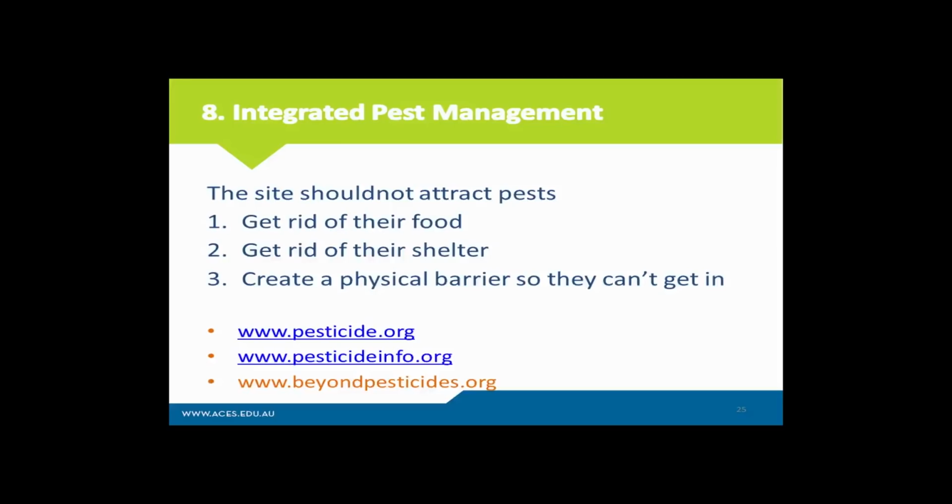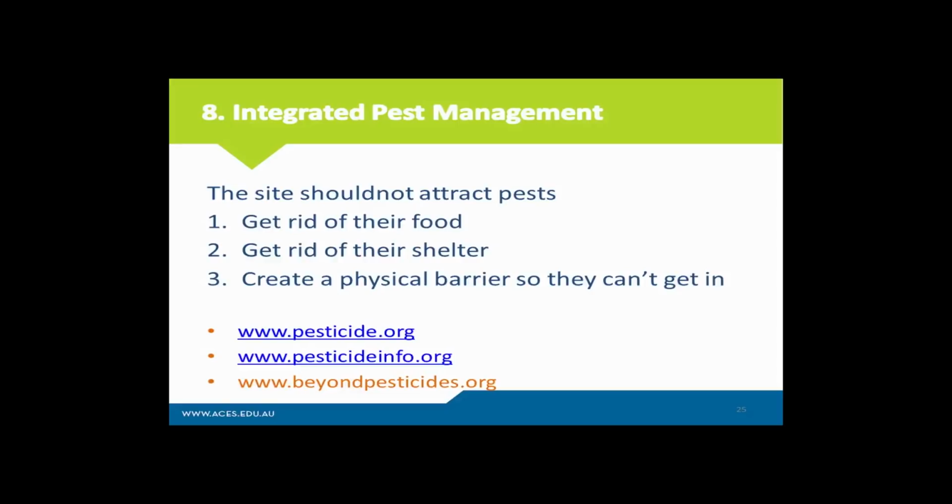And the last of the principles for healthy buildings is integrated pest management. I do go into this in detail in the air pollution subject and also in my book. The primary focus should always be don't attract the pests to the site, so don't have food and water lying around. Don't have places where they can shelter, like clutter around the house or inside the house where your spiders and your pests will want to congregate. And of course, create a physical barrier so they can't get in.